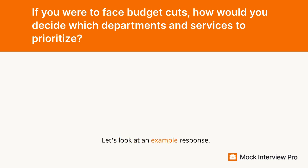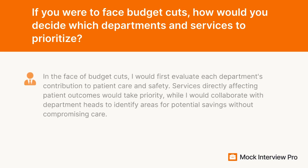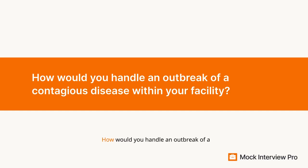Let's look at an example response. In the face of budget cuts, I would first evaluate each department's contribution to patient care and safety. Services directly affecting patient outcomes would take priority, while I would collaborate with department heads to identify areas for potential savings without compromising care.